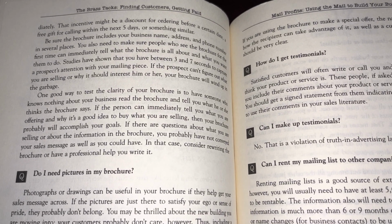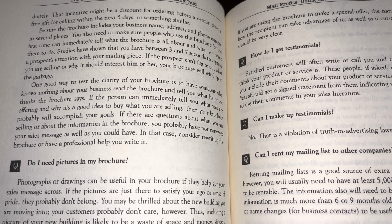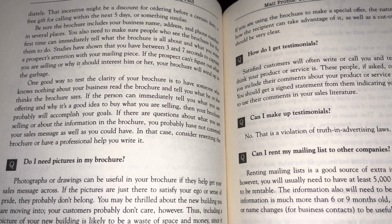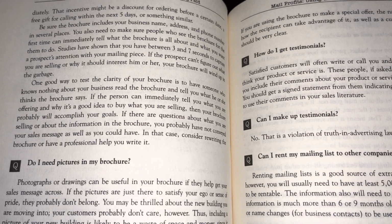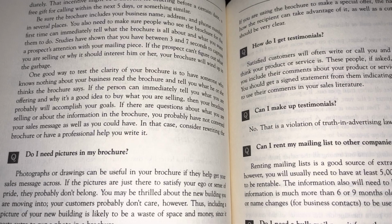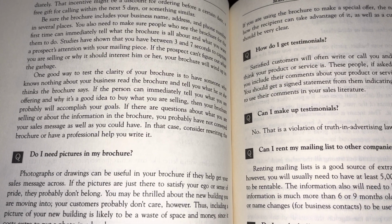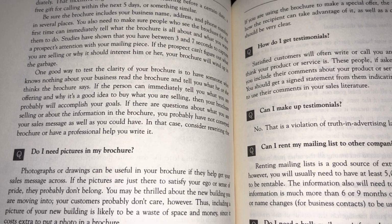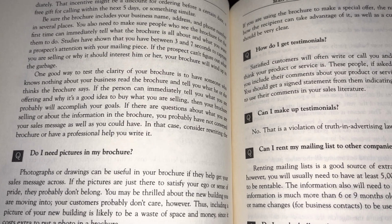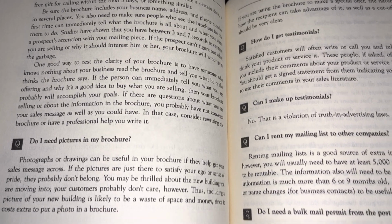You also need to make sure people who see the brochure for the first time can immediately tell what the brochure is all about and what you want them to do. Studies have shown that you have between 3 and 7 seconds to capture a prospect's attention with your mailing piece. If the prospect can't figure out what you are selling or why it should interest him or her, your brochure will wind up in the garbage.